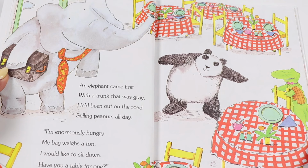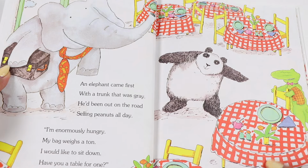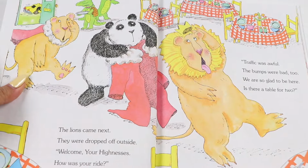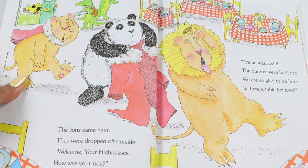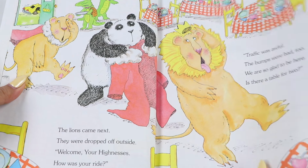An elephant came first with a trunk that was gray. He'd been out on the road selling peanuts all day. I'm enormously hungry. My bag weighs a ton. I would like to sit down. Have you a table for one? The lion came next. They were dropped off outside. Welcome, Your Highness. How was your ride? Traffic was awful. The bumps were bad too. We're so glad to be here. Is there a table for two?